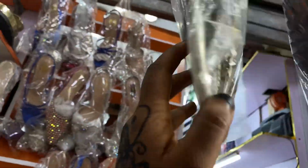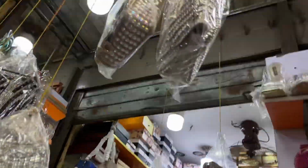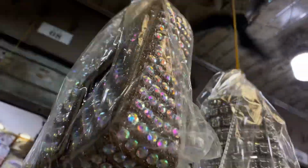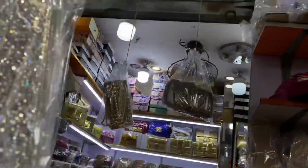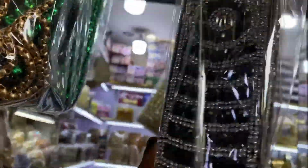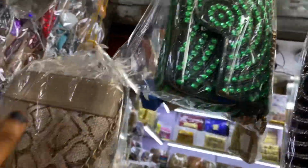He has sandals too. These sandals. Look at this one. So really cute. Okay, guys, take a look at these bags. Okay, guys, look at this bag. See this bag here. Very fine. Guys, look at this bag. And he has them in different colors, as you can see. This is another color. Very fine bags.